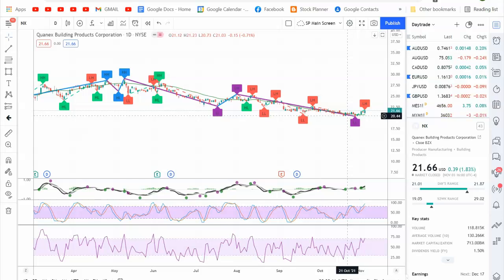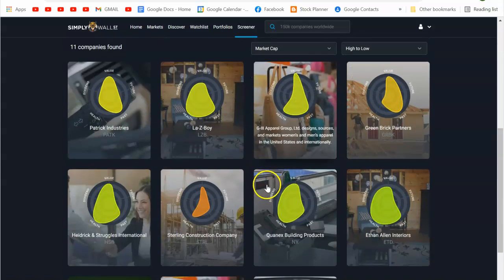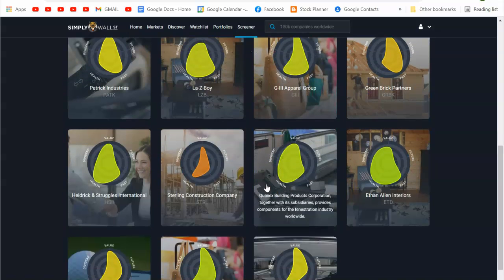So what I've done is I've made a screen and chose stocks that I can understand and touch, which eliminated sometimes the banking, which I do think is going to do good in a recession thing. But I eliminated the banking stocks and picked pharmaceuticals, some tech, some automobiles, transportation, utilities. And I scanned for insider buying, share price greater than $5, and some growth estimates. And PE was less than 15. And I came up with these 11 companies that I said, I'm going to take a look at them.